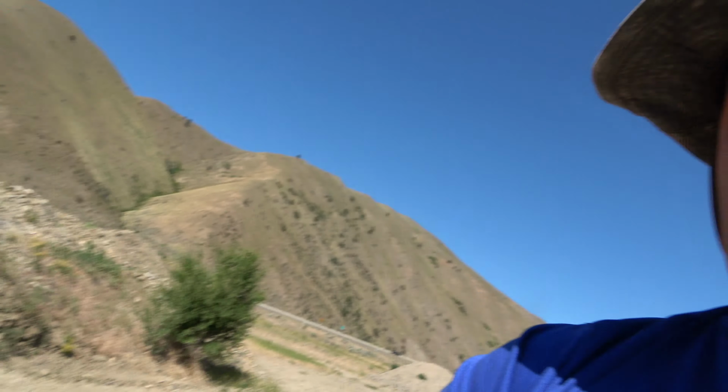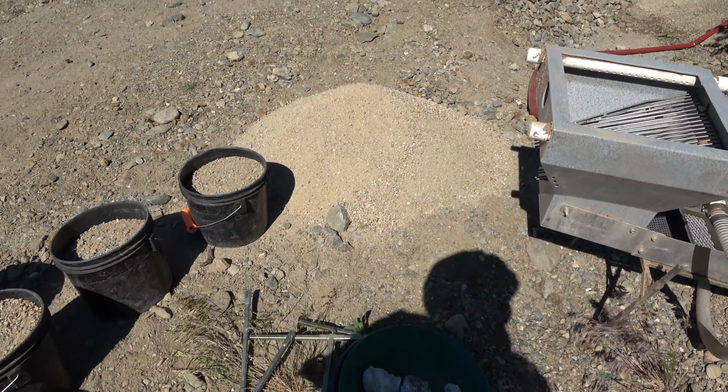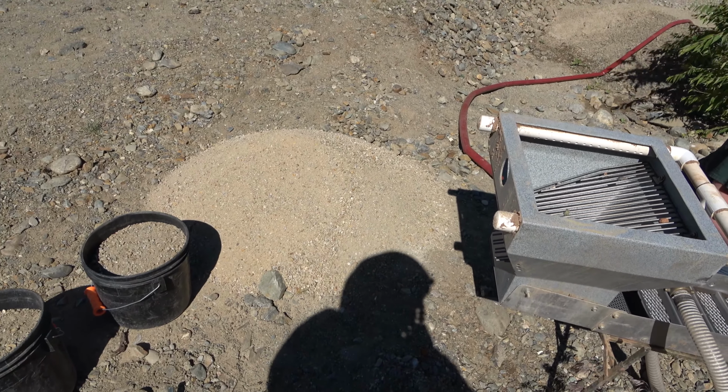So we brought a couple loads down. We've got all our buckets here, and then we've got a pile. We only have so many buckets we can put in the Ranger at one time, so we had to come and dump it. We've got a pile. We're gonna run all of that. That's our upper spot. And then once we run that, we're gonna see how we did. And then another time, we're gonna go up there.